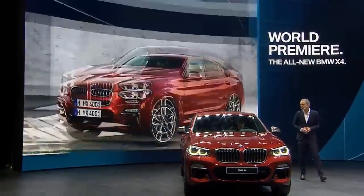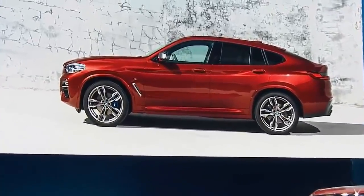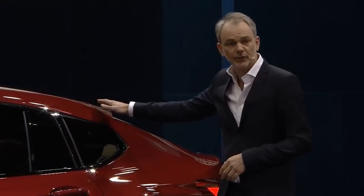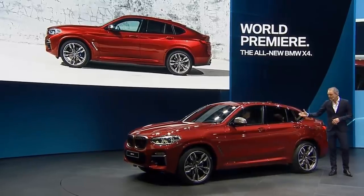In the side profile, we created something very new. It is different from the BMW X2 that we just launched, and different also from the X6 that you well know. We extended the roofline towards the rear. We were able to stretch the wheelbase as well by some 5 centimeters. And with that, we believe we were able to make the appearance of the car that much more athletic.